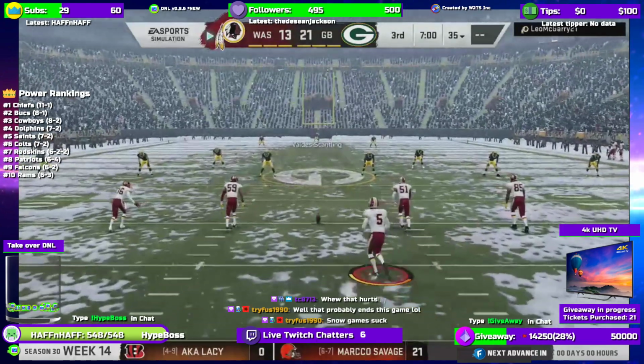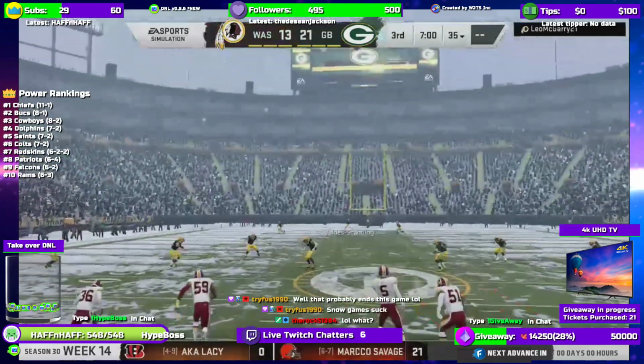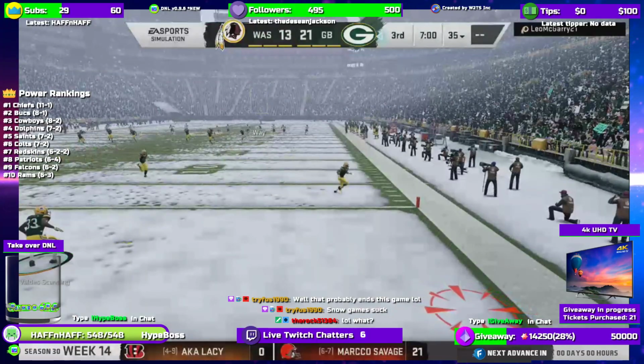not too many breaks ahead according to the radar. More snow on the horizon as we are back underway in half number 2.